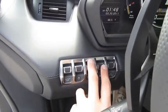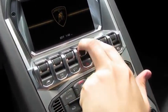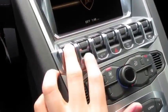And let's go ahead and cut on the headlights, fog lights, as well as the hazards. Both the windows are fully automatic. And let's go ahead and check out the exterior, shall we?